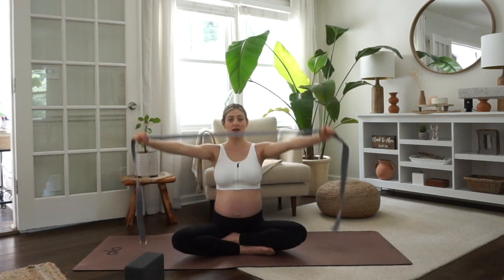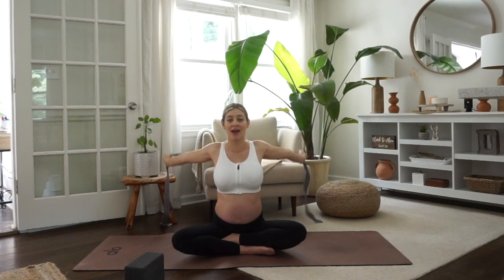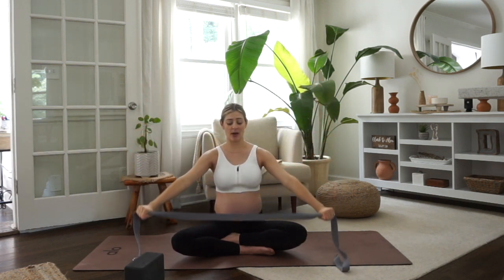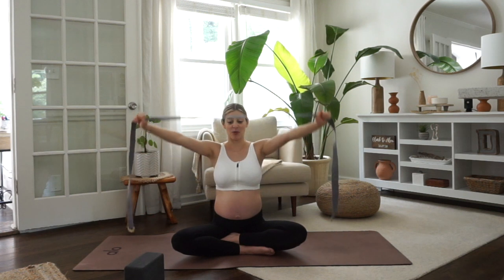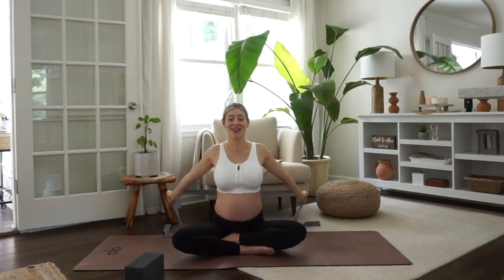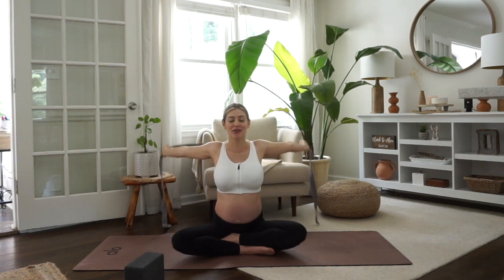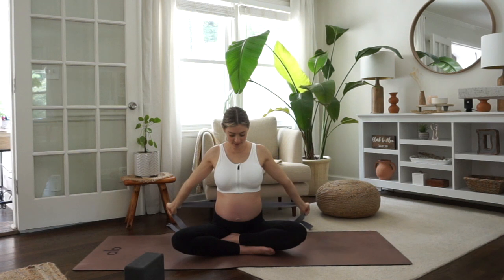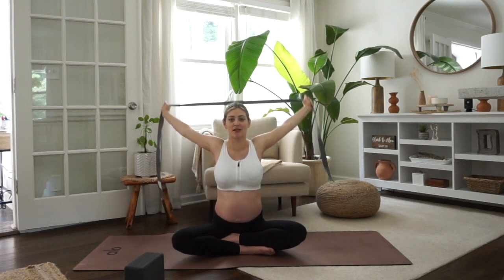Keep doing this as you're breathing, really, really slow. Be intentional with the movement, but stop if anything doesn't feel good. Every single day is different in our bodies, and especially with pregnancy, every single day truly brings on new things. So just be patient with yourself, slowing it down, giving yourself some grace along the way.